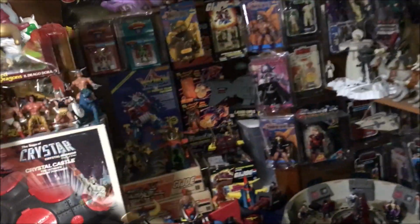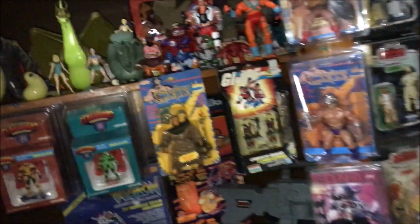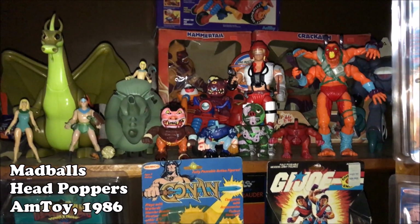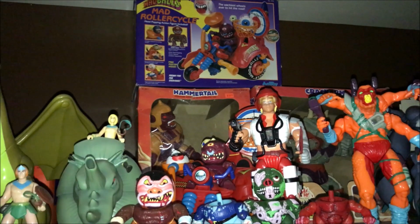It's here. The Closet of Doom. The Closet of Doom. This is kind of like an overflow for me. There's a few lines that are up there. There's some Madball, the head poppers.